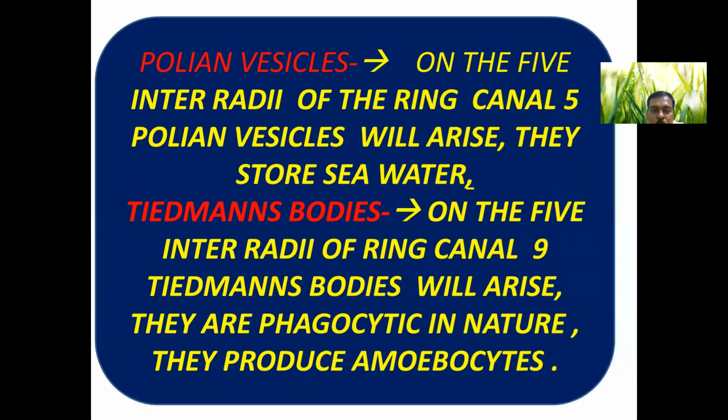Here you can see the Polian vesicles. The exact nature of the Polian vesicles is that they are meant for the storage of seawater. On the five interradii of the ring canal, five Polian vesicles will arise. They store seawater and act as a reservoir of seawater.